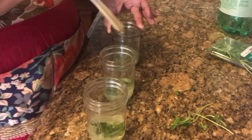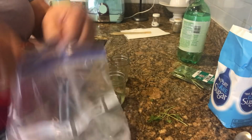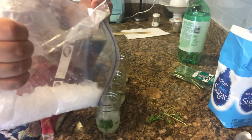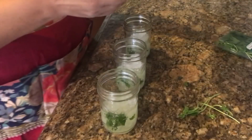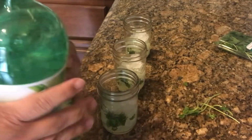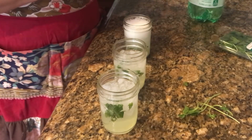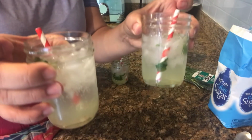And so what we're gonna do now is add the crushed ice and then top it with some bubbly. And I'm just going to fill it with some 7-Up. And I think the kids will totally love this. Hold on. And voila, that's it. Let me go get the boys and see if they like it.